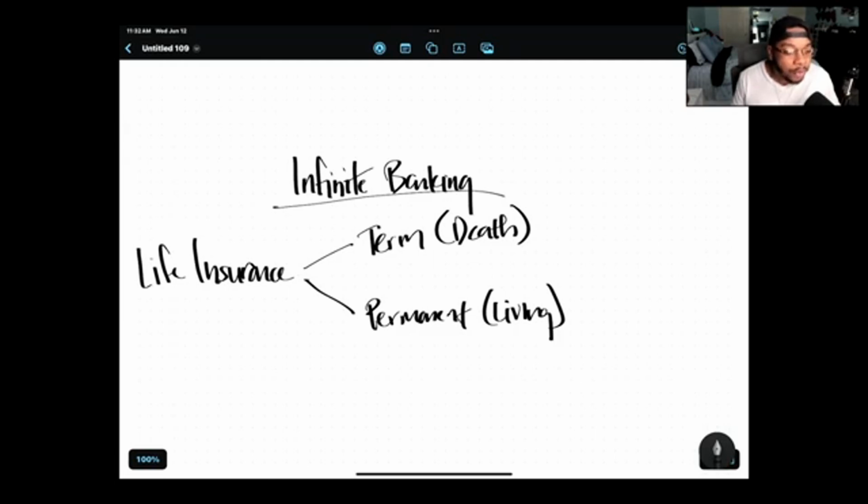And so I'm going to be breaking down the differences between the two and how they can actually benefit us. So term, like I said, is for death.